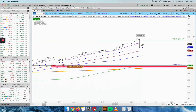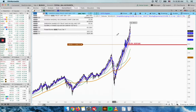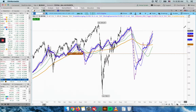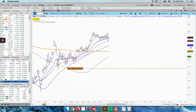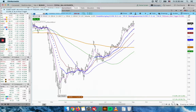S&P 500 ETF. Today we're up over $2. Nasdaq up another $1.33, bounced it off to 21. Diamonds up $2.34. Russell 2000 up $1.77. And transports are also up over $2.